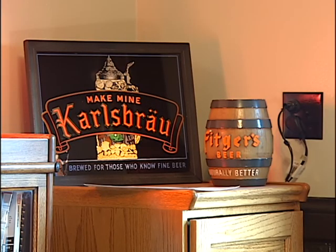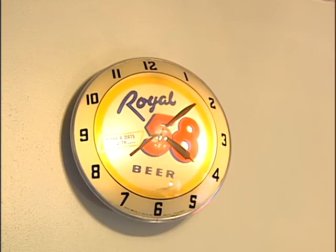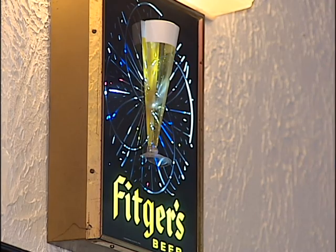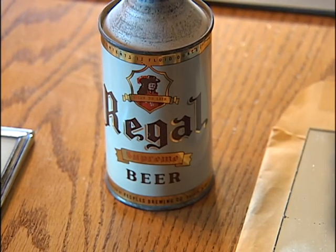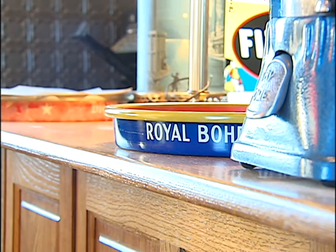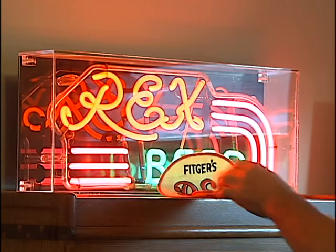Now his deeper pockets afford him the best Duluth suds collectibles, keeping time with Royal 58, decorating with Fickers, and chilling with full bottles of Regal Supreme. That brewery closed in 1953, and I did that before I bought the saloon, and actually that tray right there was the first thing that I bought for a bar in my basement. And I've got a few of these.